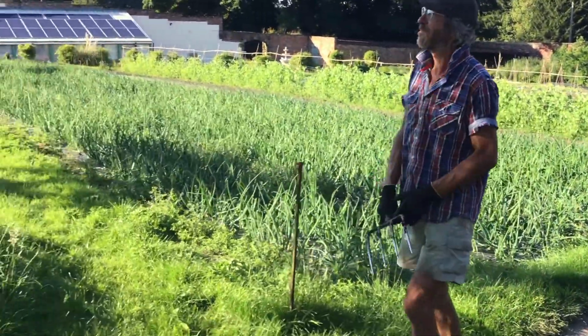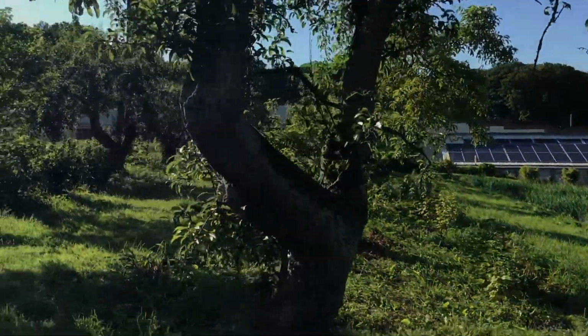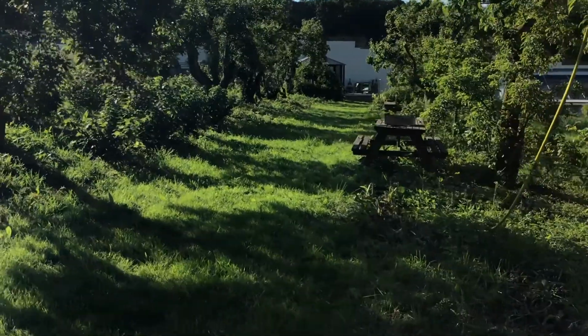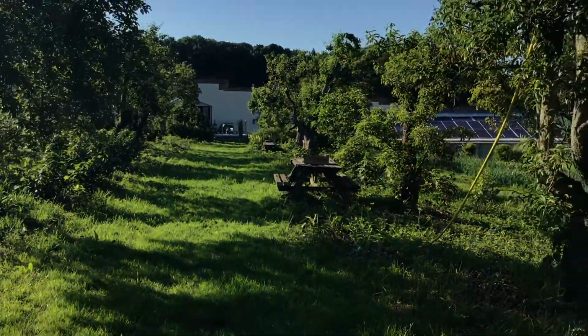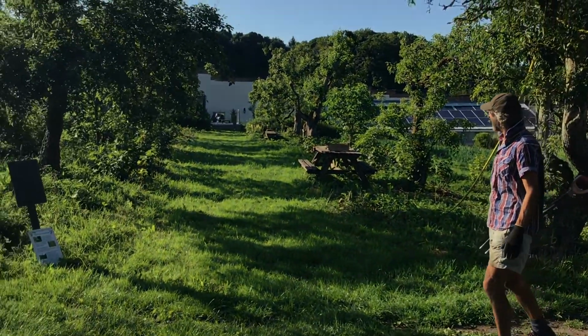We've got a little avenue here of pear trees. Some of these had been lost when we got here in 2004. They were full of ivy, and the ivy made them very top heavy, so when the wind blew they rocked around, and 2 had already gone.